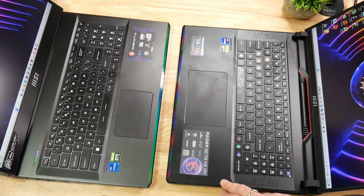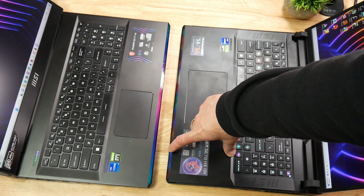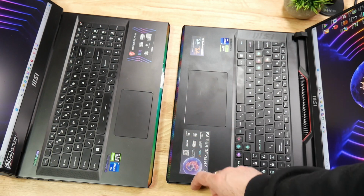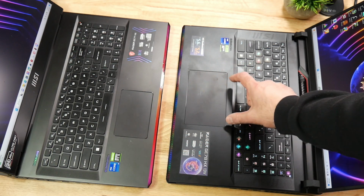Both keyboard decks are adorned with crazy stickers, which of course, as you know, I hate. You will notice that the wrist area on the GE78 is much deeper, which does make it more comfortable to use. The trackpad is also much bigger, but it is now centered in the chassis rather than being centered on the actual keyboard. This made me keep missing it and took a little while for me to get used to.